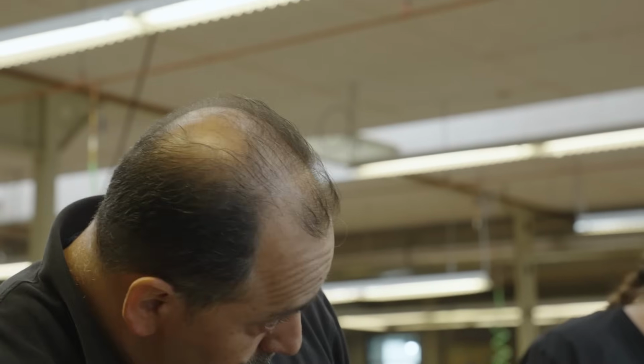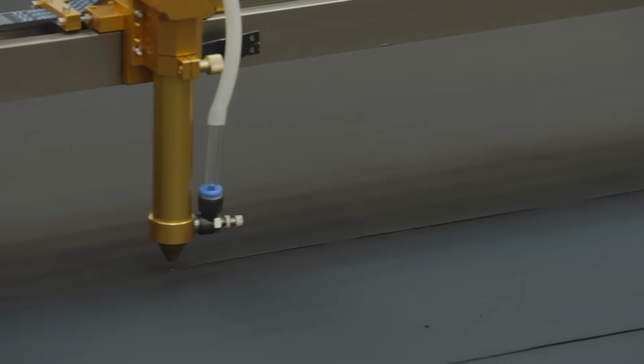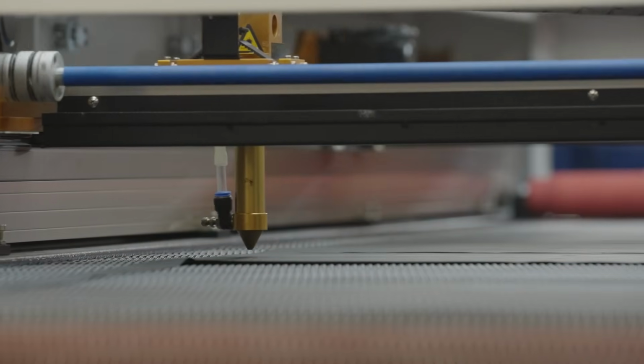This machine has 0.3 millimeters tolerance, which is less than 1/32 of an inch. Having this sort of accuracy in our parts helps our production staff put the parts together more efficiently and accurately, and increases quality and throughput.